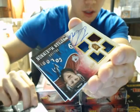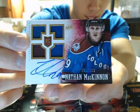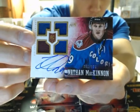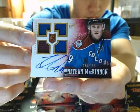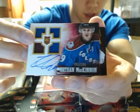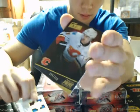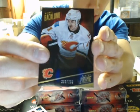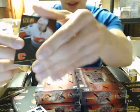And a quad jersey auto for the Avalanche. Nathan MacKinnon. 51 of 199. And Mr. NMAC. Nathan MacKinnon. And a base, 299 of Michael Backlund.